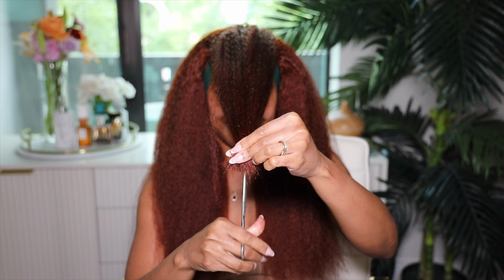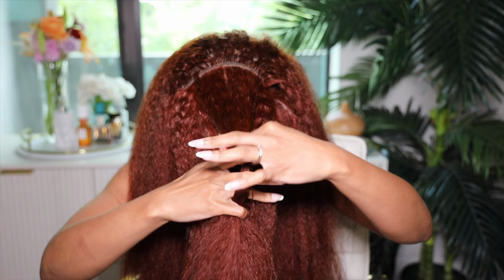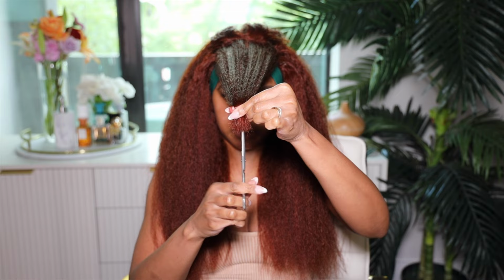Look, oh, that's gonna go in my tea. Baby, be drinking hair. Keep this section, but part a section back, right? And then cut it again, like that. And I'm just gonna cut it again all the way across, maybe like another inch. Cut it across. We're gonna point cut.